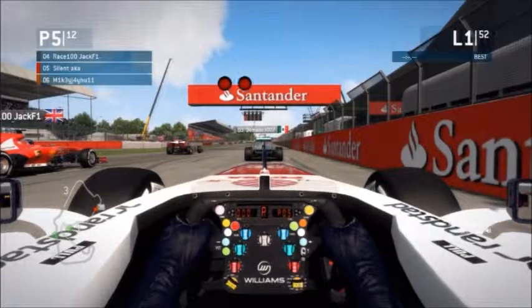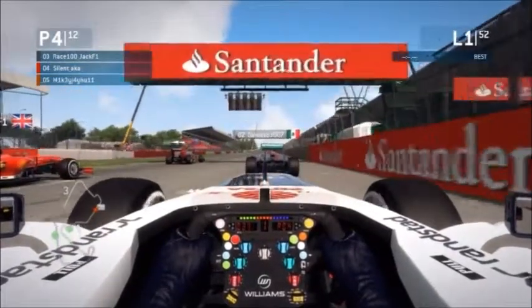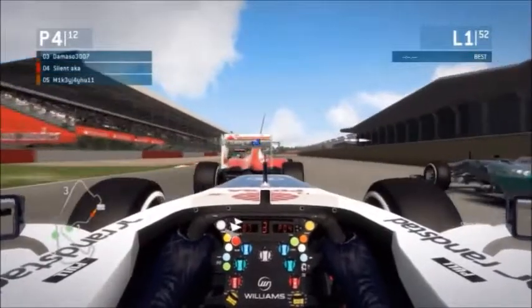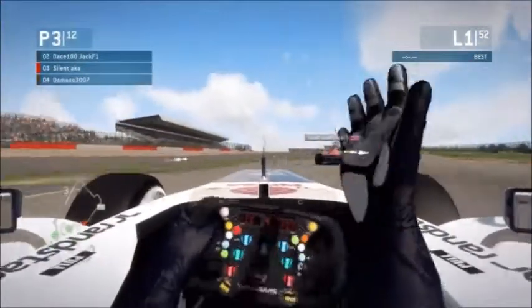And now here we are for the start. We're on board with Silent. And we are away in Silverstone. We are away in the British Grand Prix. Silent has had a good start. Damaso has not had a good start. Jack takes second place. Silent trying to go around the outside of Damaso.